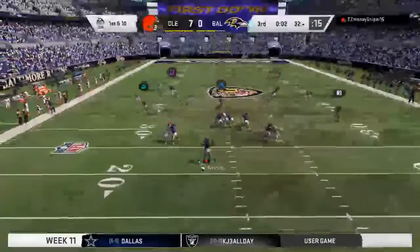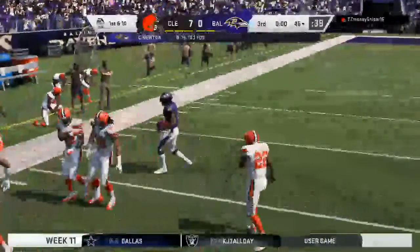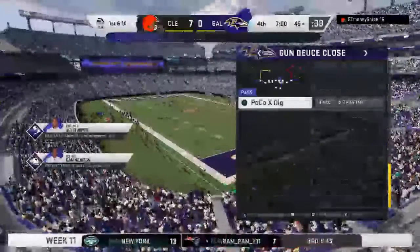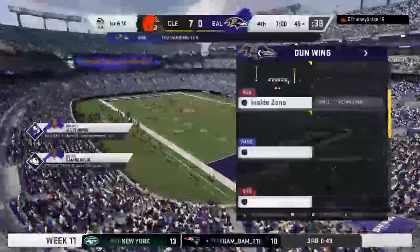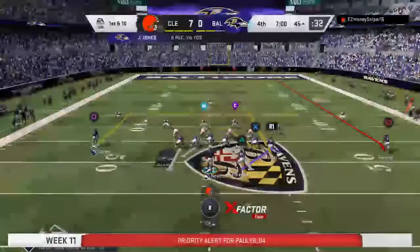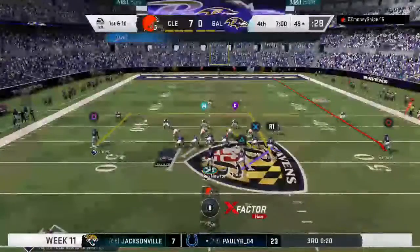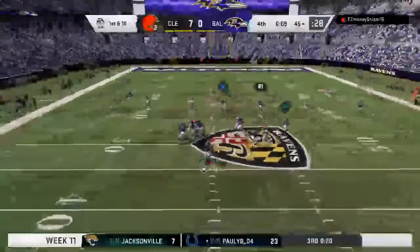Now a 1st down throw for Newton. Caught by Jones. 3 quarters in the books. You are watching the NFL on EA Sports. Back now in Baltimore. It's the Ravens with possession of the football, but trailing on the big board as we get set for the 4th.